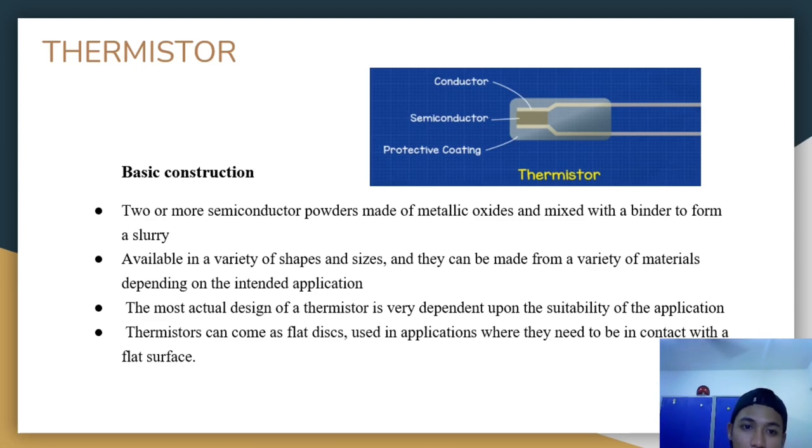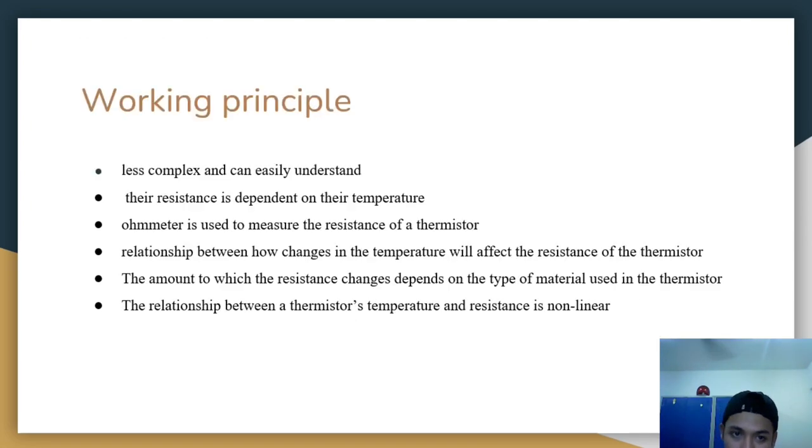The thermistor basic construction is, it is made up of two or more semiconductor powder made of metallic oxide. And it is available in a variety of shape and size. The most actual design of a thermistor is very dependent upon the suitability of the application. The thermistor can come as a flat disc, used in application where they need to be in contact with the flat surface.